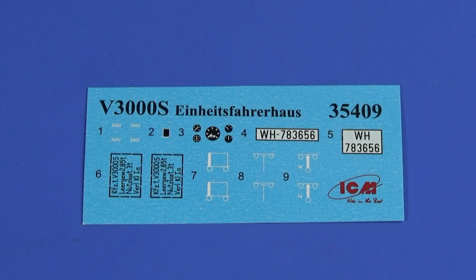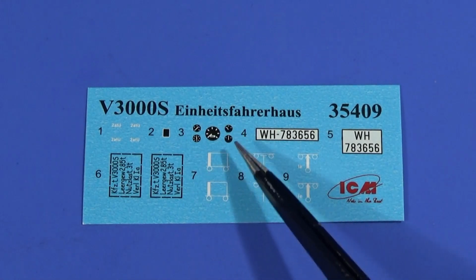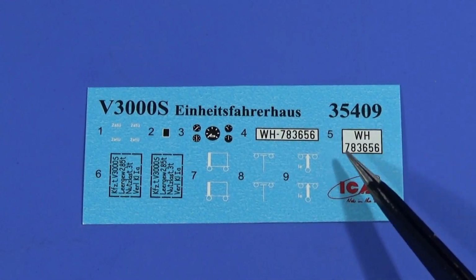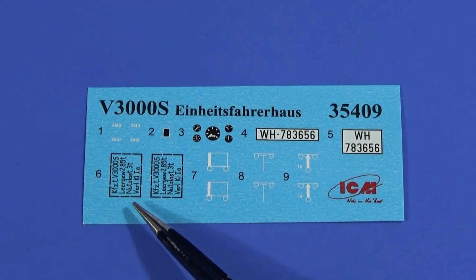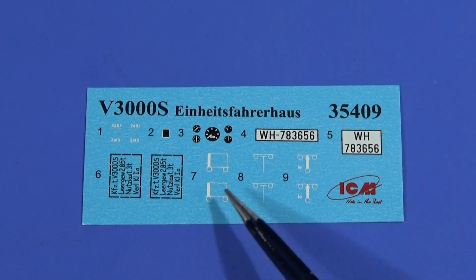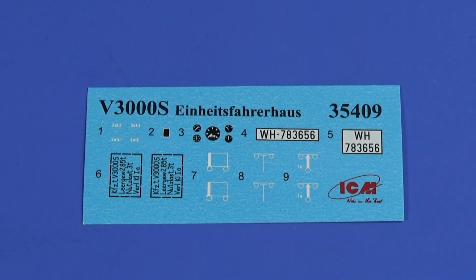The decal sheet is minimalistic, of course, as it should be, I guess. For these, there's not a lot on these things to make decals for. Obviously, the instrument cluster is one. The registration plates, license plates, are another, and there's some sort of military symbology that goes on. But otherwise, not very much of it. It all looks very clean. It all looks nice and sharp. So on a kit like this, I think these are absolutely more than adequate.